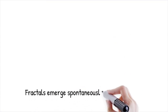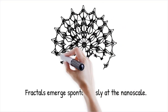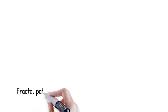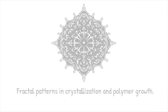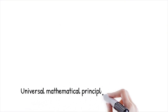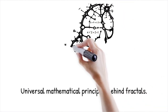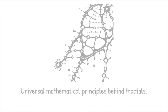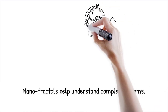Fractals, which are self-repeating patterns found in nature, often emerge spontaneously at the nanoscale due to molecular interactions. These patterns can be seen in crystallization processes, polymer growth, and dendritic nanostructures. The natural occurrence of fractals in nanomaterials suggests that some universal mathematical principles govern both biological and non-biological systems. Studying these nanofractals helps scientists understand how complex systems organize themselves at microscopic scales.